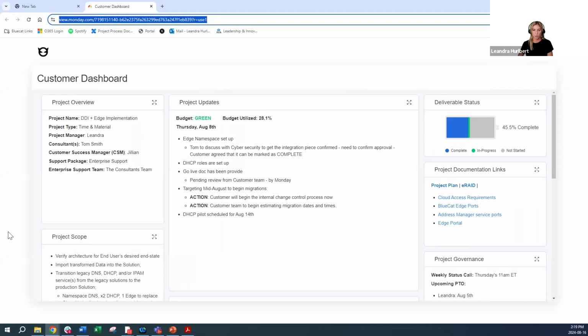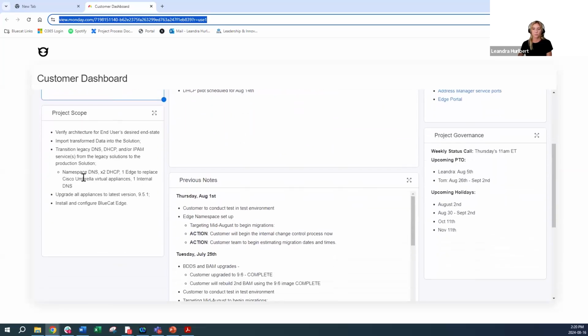Of course, it will be a little bit more specific to your company name and your team name. For the sake of this example, it will be a little vague. But this is the first thing you see. It's just at first a general overview of the project. Starting on the left here, we have the project name and usually the technologies that we're going to be working with, the type of project, the BlueCat project team. So this will include your project manager, consultant, your customer success manager, and then any support packages you have.